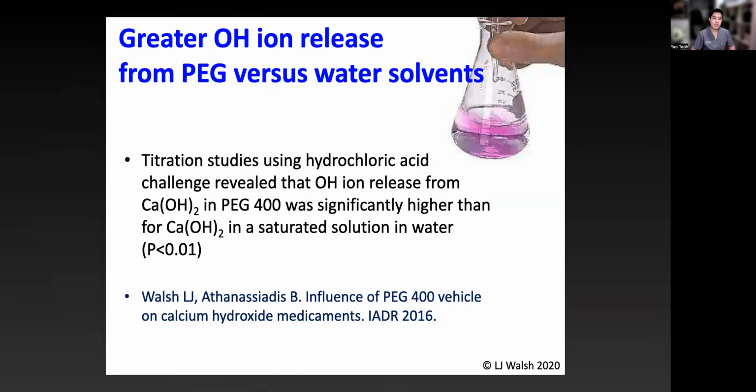Some of the early studies were titration studies using hydrochloric acid to challenge the neutralization of hydroxide ions. They found that with polyethylene glycol, especially PEG 400, where 400 just means the molecular weight, because you can have PEG in slightly different variations, there was significantly higher hydroxide ion release compared to calcium hydroxide saturated in water. That's not surprising, given that the calcium hydroxide in water remains as a compound, as a filler particle, rather than as ions.